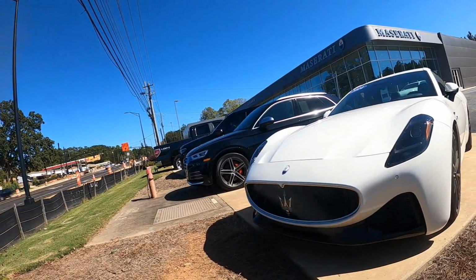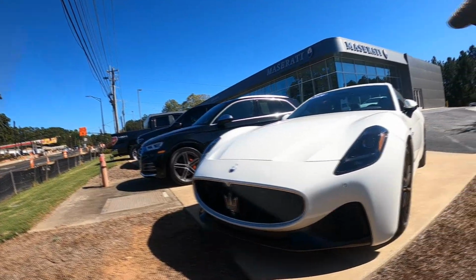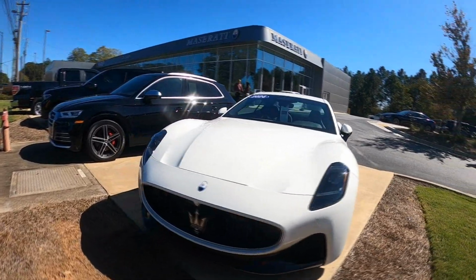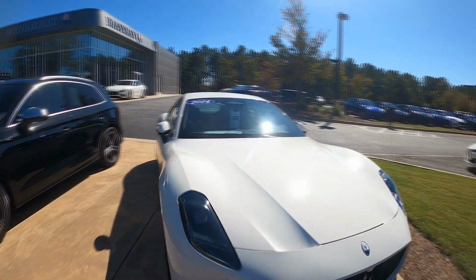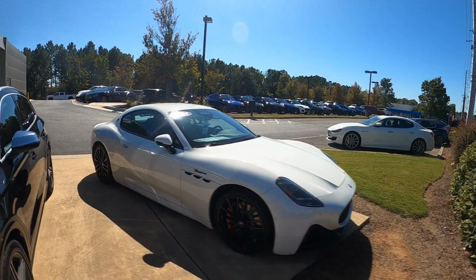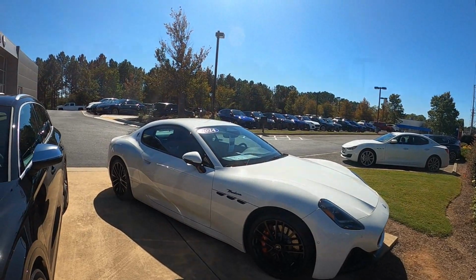So first time seeing the brand new Granturismo in person. And what do you guys think? I think it looks great. We can see some of the similarities between the older Granturismo.